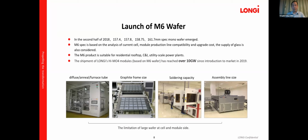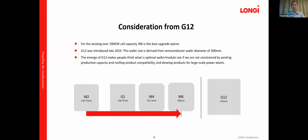And late last year, G12 was introduced in the marketplace. This wafer size is derived from the semiconductor wafer diameter of 300 millimeters. When you cut it into a square, it becomes a 210. The emergence of G12 made people think about what the optimal wafer and module size is if you are not constrained by existing production capacity, and if we remove the rooftop product compatibility, then we can develop a product best suited for large scale power plants.